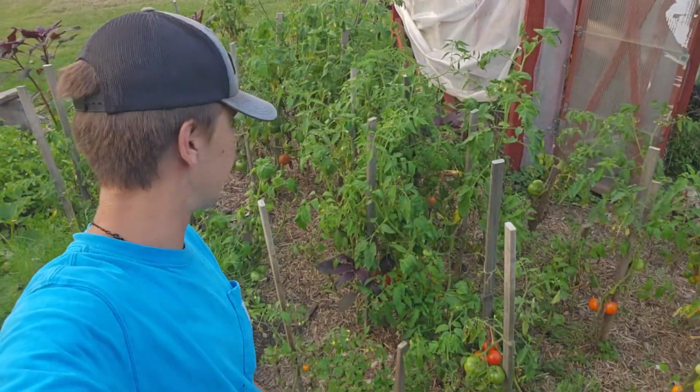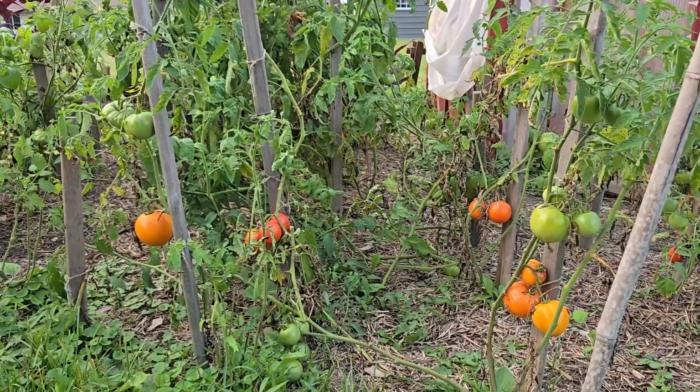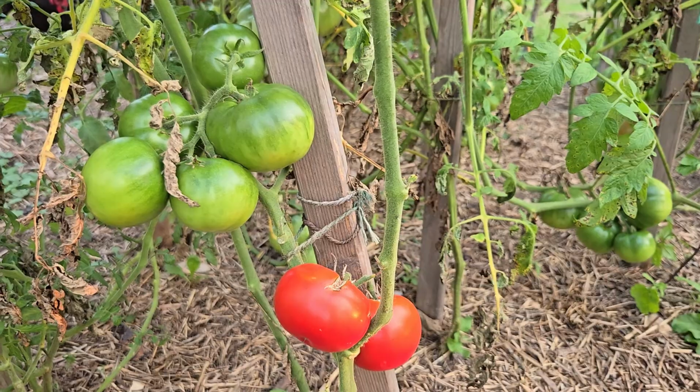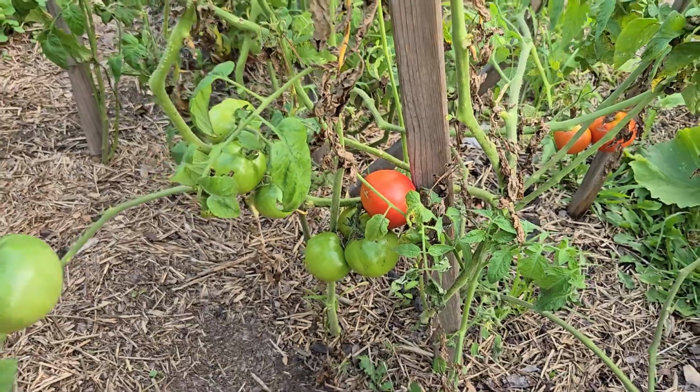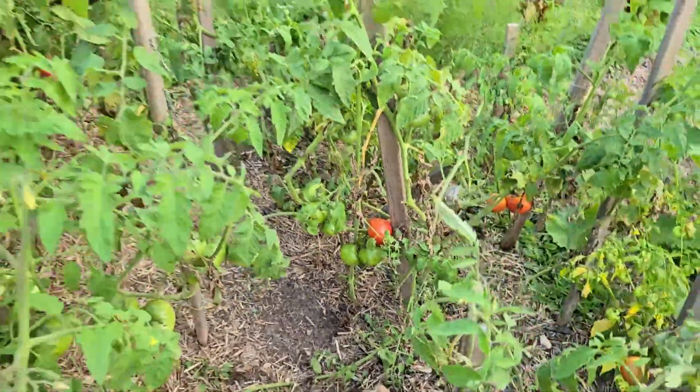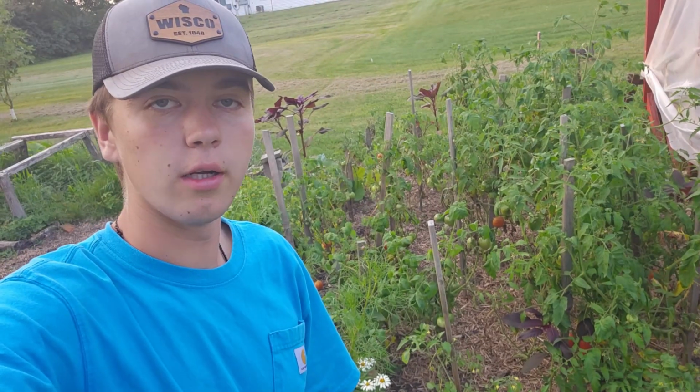And over here we got the tomatoes, which really struggled early on just because of how wet it is. But now they're actually finally starting to produce, and it looks like we could get a fairly decent harvest, although nowhere near close to what we got last year.